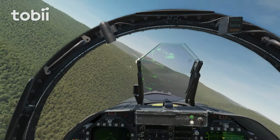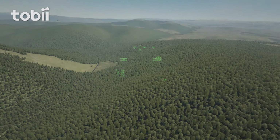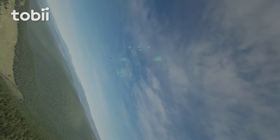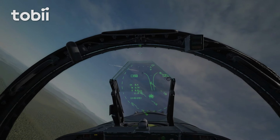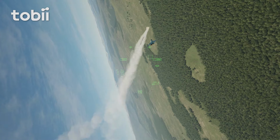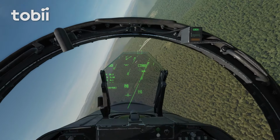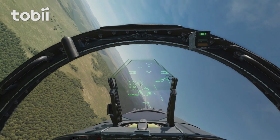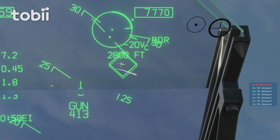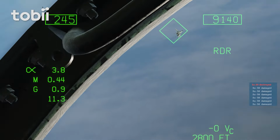I'm now going to show some footage of dogfighting in DCS, just to give you an idea of how they perform. First the Tobii Eye Tracker and then the TrackIR. Pay attention to what's happening with my view right here. This is an interesting phenomenon that I'll explain soon.